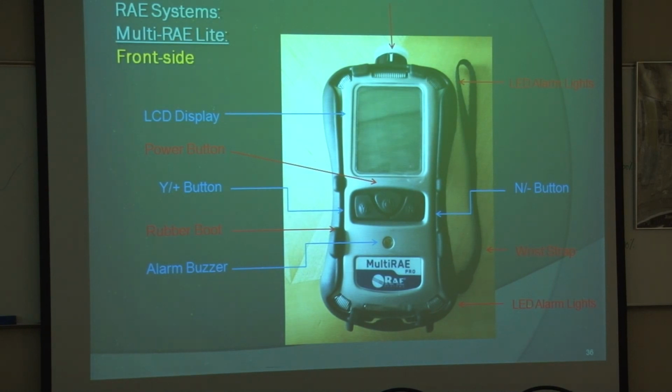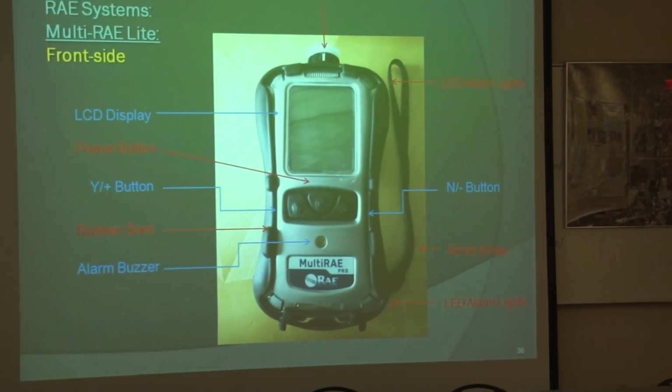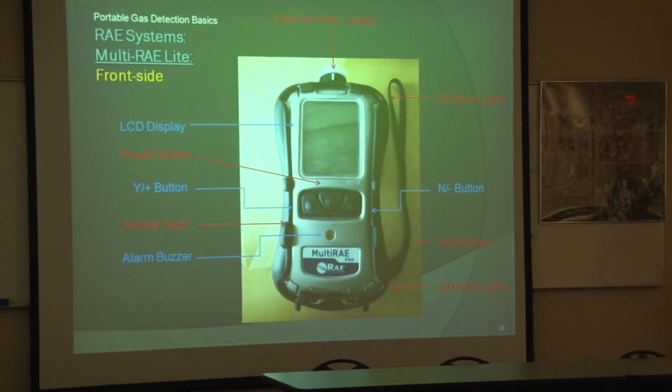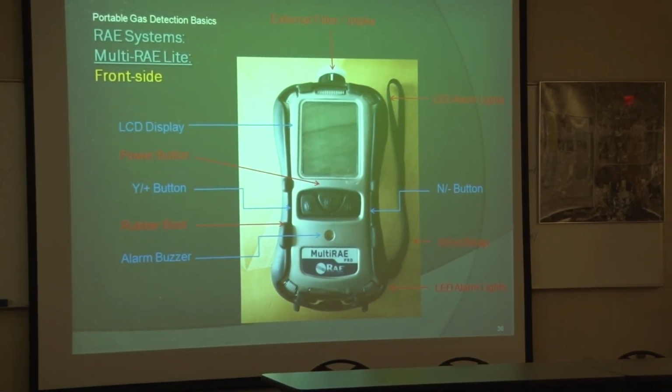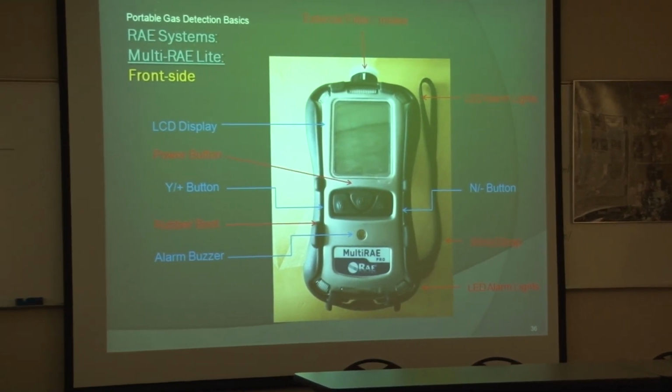It's got LED alarm lights at the top and the bottom. There's an LCD display, and a power button right in the center. There's a Y+ button, an N- button, and a rubber boot. Look at the MSA, the alarm buzzer is down here. The alarm buzzer on the multi-array is right in the center. So we've got to make sure that we protect that and we don't get any gunk in there.